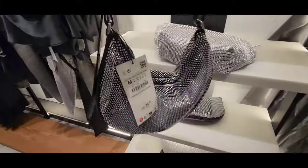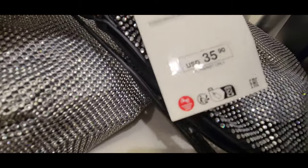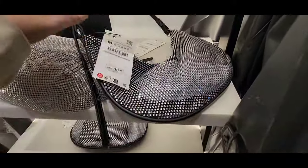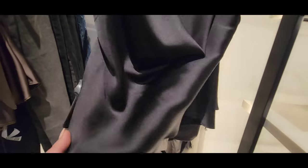Another cute sparkly bag. If you are on a budget and you are looking for a fashionable piece that is not going to break the bank, this bag is so adorable, so affordable, and it will definitely carry you through the next year. This top is very pretty.